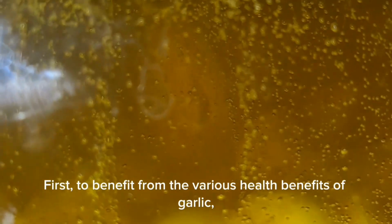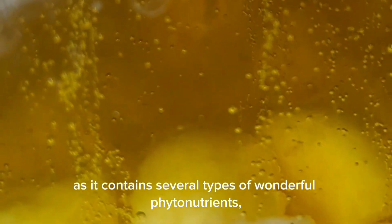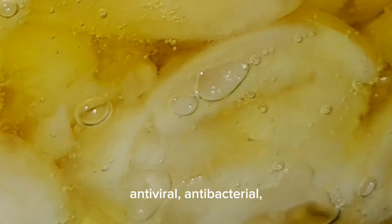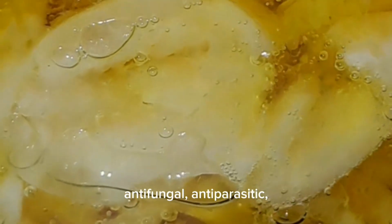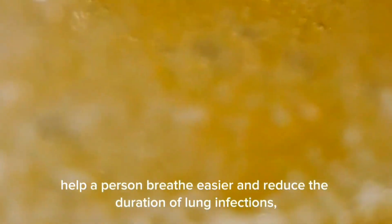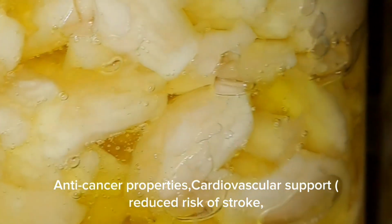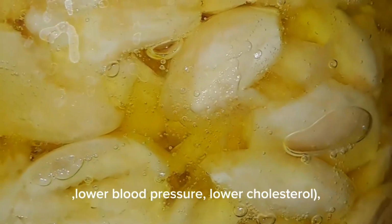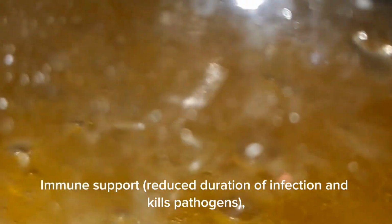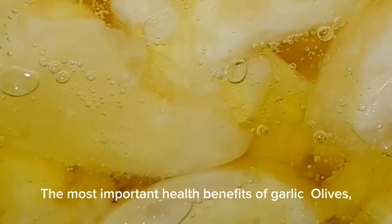First, to benefit from the various health benefits of garlic, you should start adding it to your meals, as it contains several types of wonderful phytonutrients. The potential benefits of garlic include increased stamina, antimicrobial properties, antiviral, antibacterial, antifungal, antiparasitic, respiratory support, may reduce coughing, help a person breathe easier, and reduce the duration of lung infections, reduced inflammation, especially for arthritis, anti-cancer properties, cardiovascular support, reduced risk of stroke, lower blood pressure, lower cholesterol, immune support, reduced duration of infection and kills pathogens, digestive support, detoxification support, bone support.